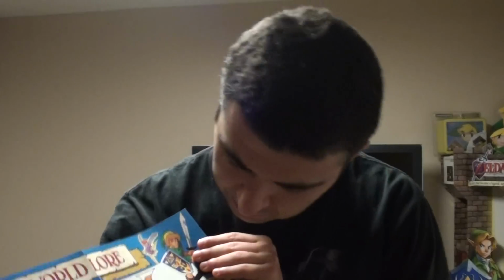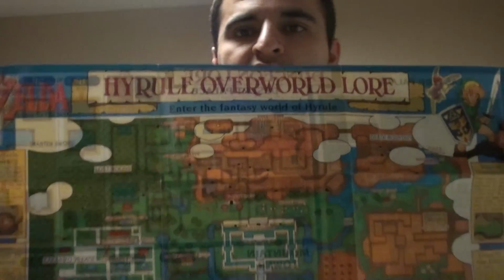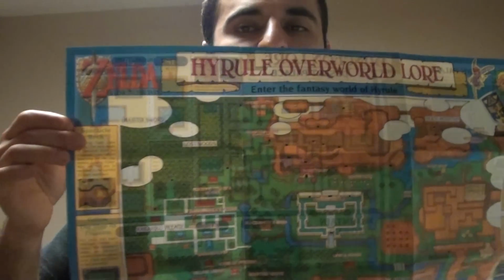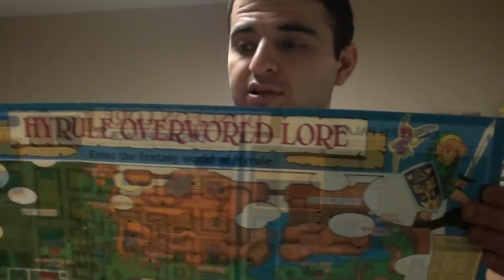In addition to that, it also came with a large fold-out map. And we saw this with the original Legend of Zelda, and this is actually something that's continued on in a bulk of Zelda games even till today. So over here is the world map. This is just the light world, not covering the dark world. It's pretty sweet, really sweet actually. I think it's really well done.